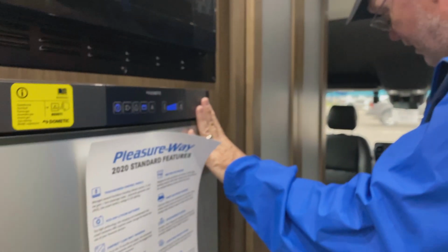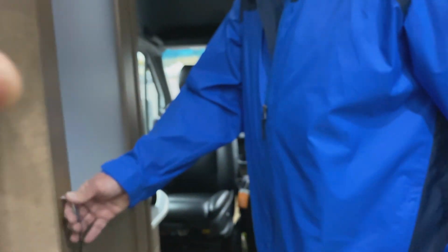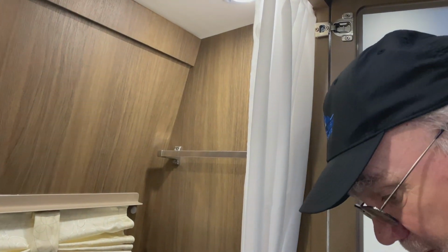So, works real well. I guess we should look in the bathroom while we're at this end of the coach. Can you get around here, Tavon? Mm-hmm. So, you have porcelain bowl toilet, window, sink, medicine cabinet up here. These lights work separate, so if you're in here, you can work them yourself.